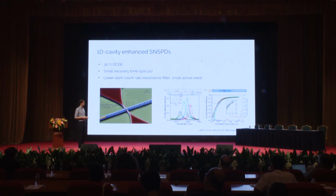Yes, we also need a cooling system. We are working at 1.6 Kelvin, so it's not too low. If you increase the temperature, you will see an increase in the dark count rate due to blackbody radiation, but we don't need to go to millikelvins or something like this. So this is still doable with a standard off-the-shelf closed cycle helium cryostat. What's your opinion on comparison with semiconductor-based single photon detectors?